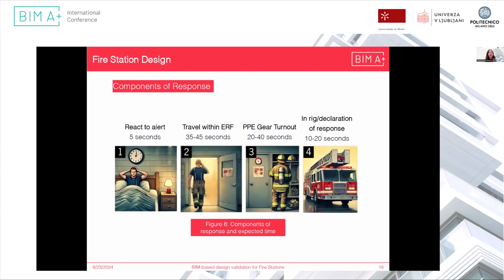And because I wanted to evaluate and propose an advancement in how the firefighters can travel within the emergency response facility, it was important for me to understand the components of response. So here we have the reaction to the alert. The firefighters are going to receive the emergency call.